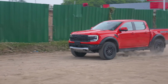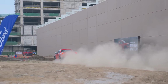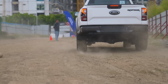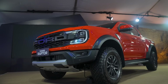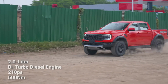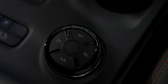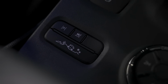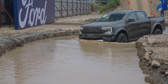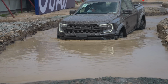Right, so right now we're gonna take the Ford Ranger Raptor, the next-gen Ford Ranger Raptor, through its paces around this really nice makeshift course in the Arca South Interactive Park. Under the hood, you've got a 2-liter bi-turbo diesel engine that makes 210 PS and 500 Newton meters of torque. Now, it's mated to a 4-wheel drive system with multiple terrain management modes. You got mud, ruts, sand, rock crawl, and of course, my favorite, Baja mode.